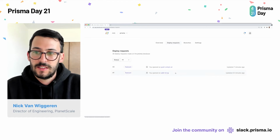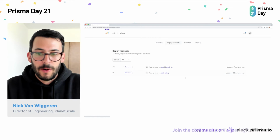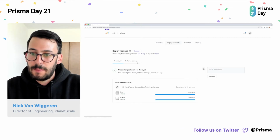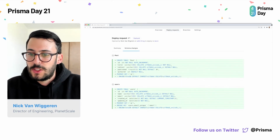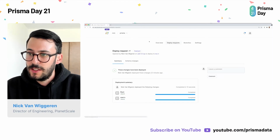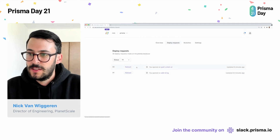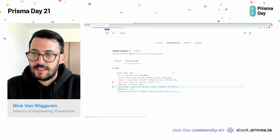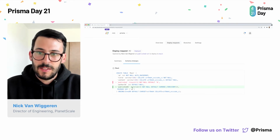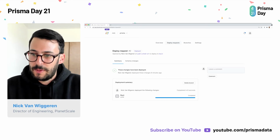We can also go back to the home page and take a look at the deploy requests that have happened in this database. The 2 that we did during this demo are both here. I can look at the add blog deploy request, which tracks the addition of these 2 schemas. Notice the old style published. And I can also go back and look at the second deploy request, where we modified that schema slightly.